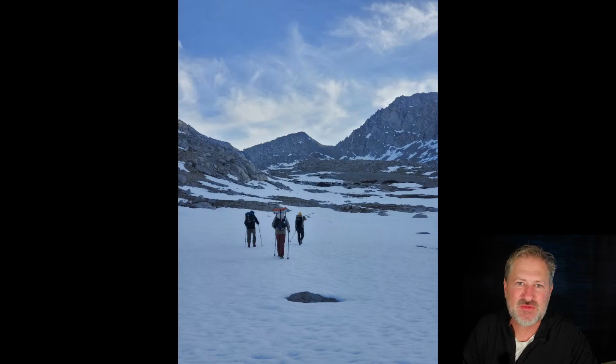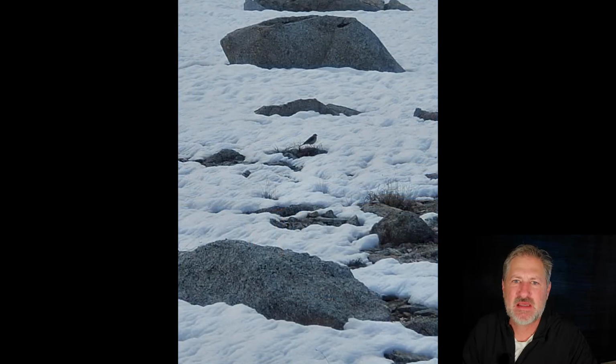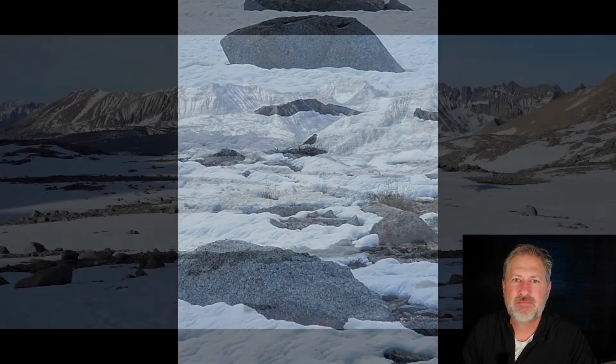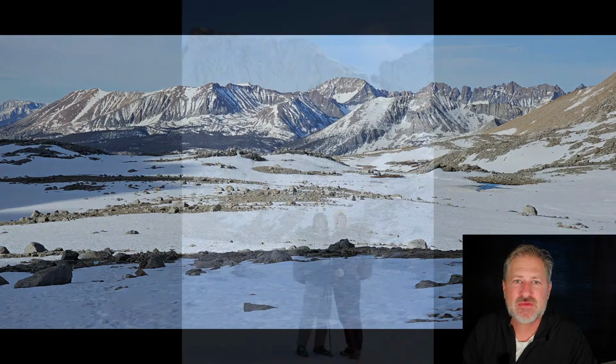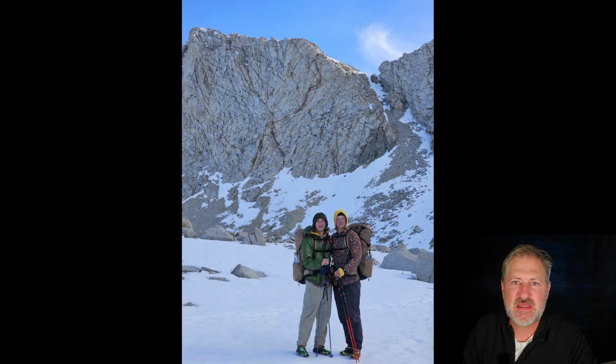This is us the next morning setting out to go do Forester Pass. Forester Pass is the tallest point on the PCT proper. It's around 13,000 feet. That chute behind the boys there, that's the chute that you see all the photographs of. You cross right below that chalk rock right in the gully there.